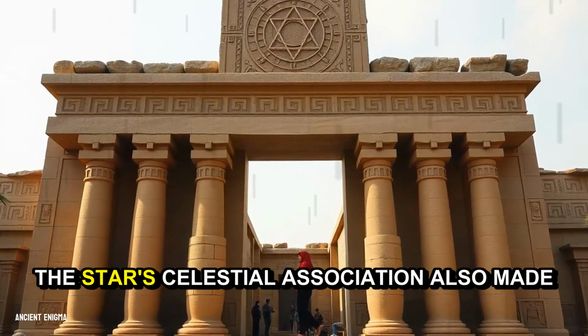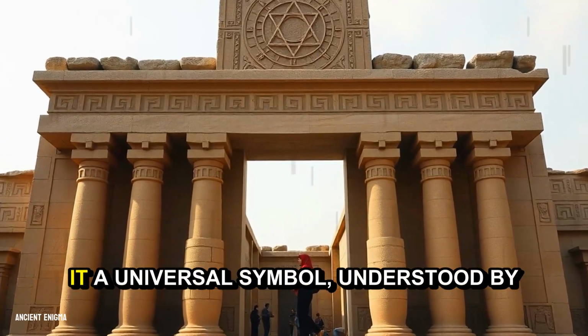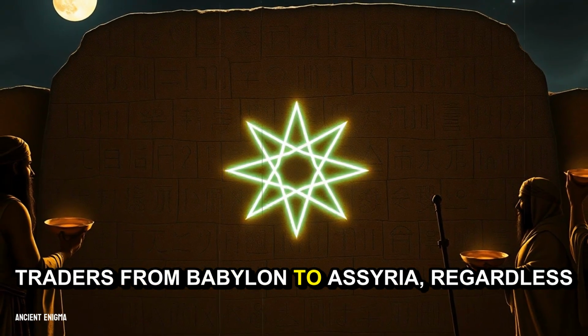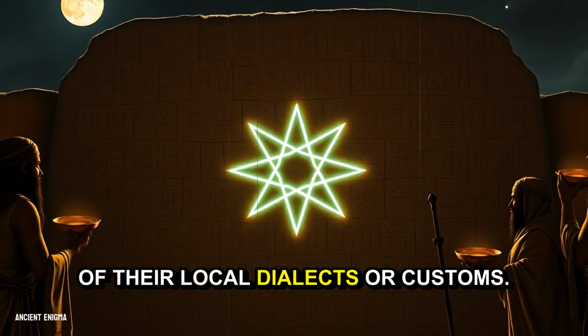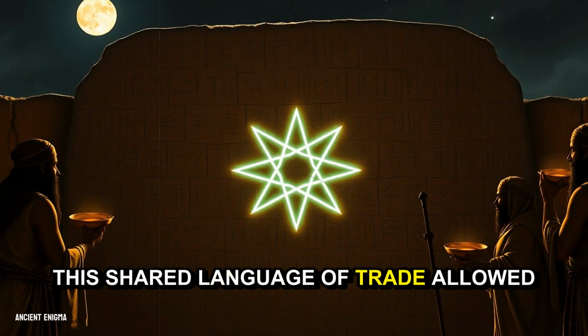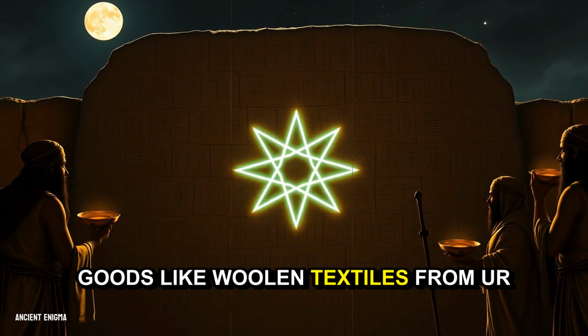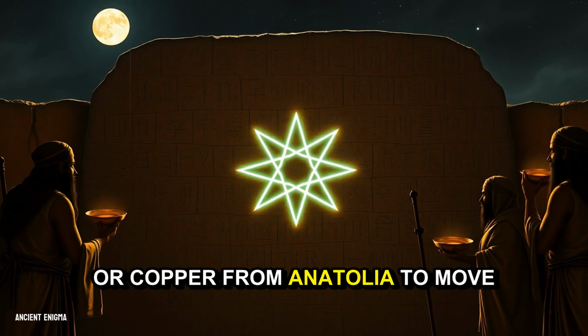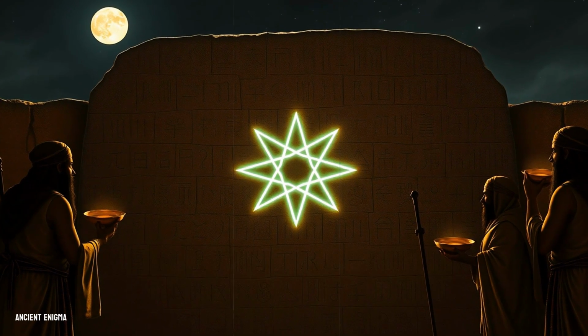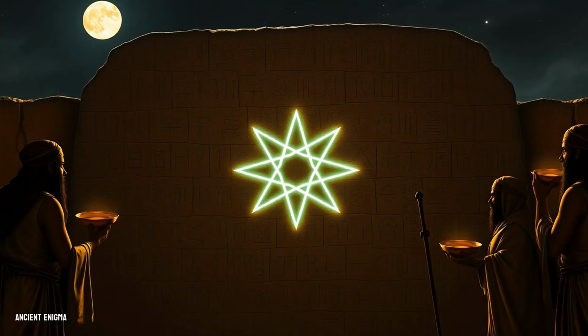The star's celestial association also made it a universal symbol, understood by traders from Babylon to Assyria, regardless of their local dialects or customs. This shared language of trade allowed goods like woolen textiles or copper from Anatolia to move seamlessly across vast distances, linking distant regions in a web of commerce.